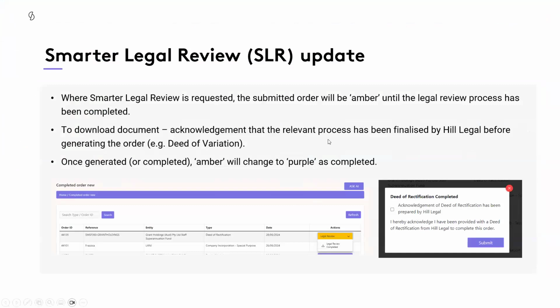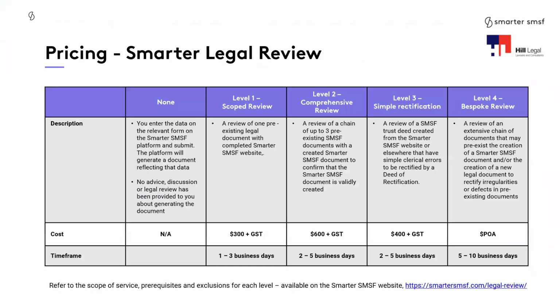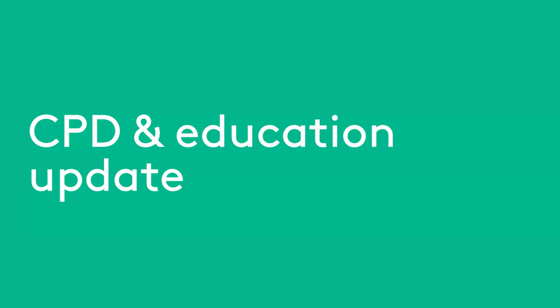Okay, so that is the process. And again, we're adding more and more documents into the legal review for you to choose to do so. So change of trustee, deed upgrades, LRBAs, fund members, guardians, a whole range of those are available. I've touched already on the pricing that works around that. So if you want to find out more, get in contact with us at Smarter SMSF. I'm more than happy to walk you through how that works.